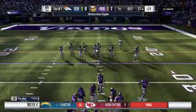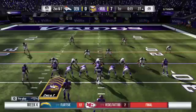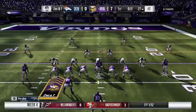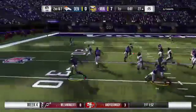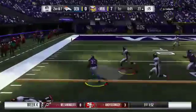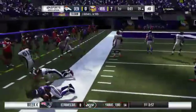That first down completion only netted him 3. 2nd and 7. They pitch it out to Cook. He spins free. It goes as a gain of 8, and it moves the chains.